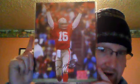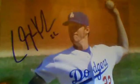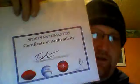What's Jerry Rice without Joe Montana? Joe Montana 8x10, there you go. And there's a certificate. Gonna be a stud Hall of Fame pitcher one day, this is Clayton Kershaw. Beautiful pitcher for the Dodgers fans here. There's his signature right there. There's the certificate of authenticity.